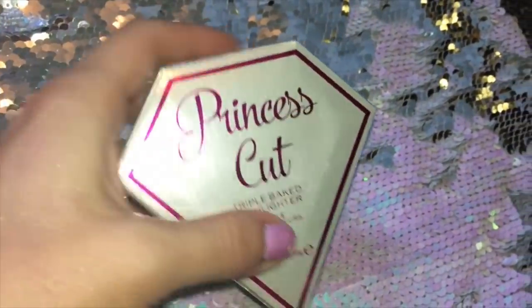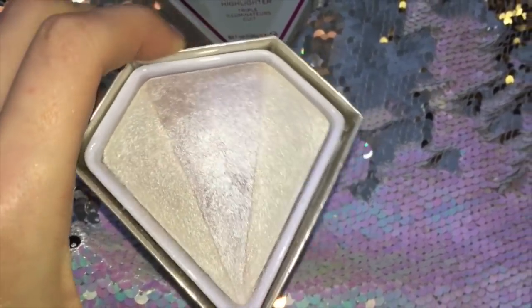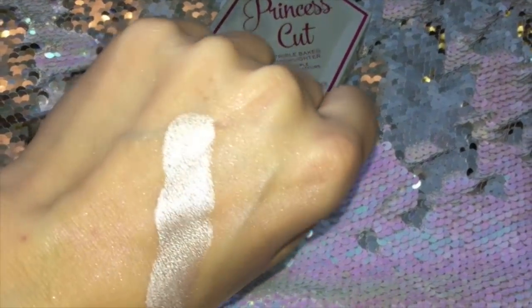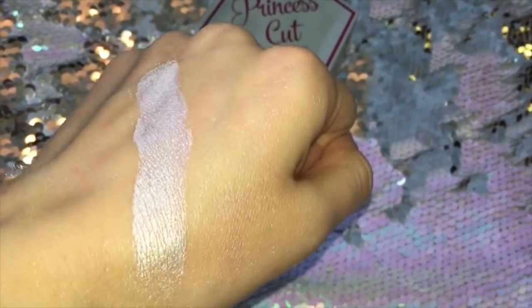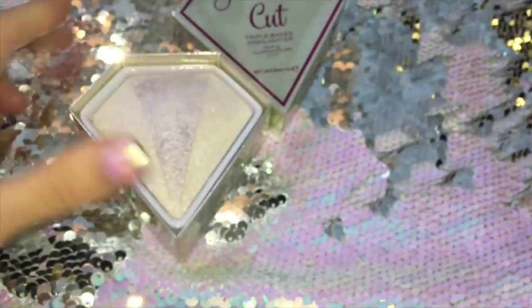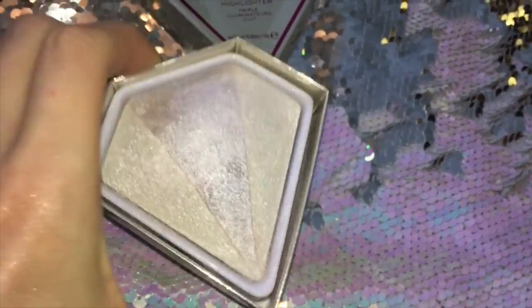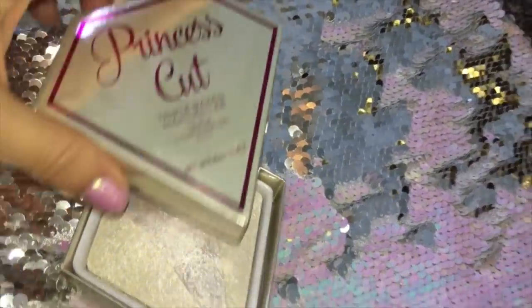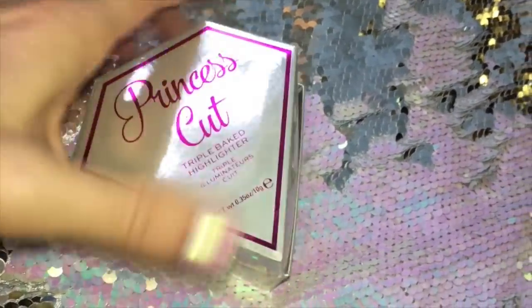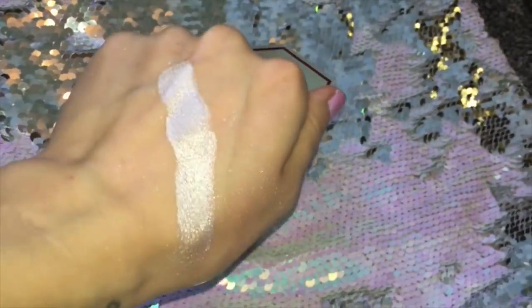And then we have Princess Cut. So this one has, I think, the same kind of pearly shade as in Girl's Best Friend, but then you've got this beautiful cool tone, like lavender, in the middle. Really like the look of this, and I thought I was going to love it, but it just looked way too harsh and unnatural on my skin. So I've not worn it since that first impression. I'm going to be giving this one away to an extremely fair-skinned friend.